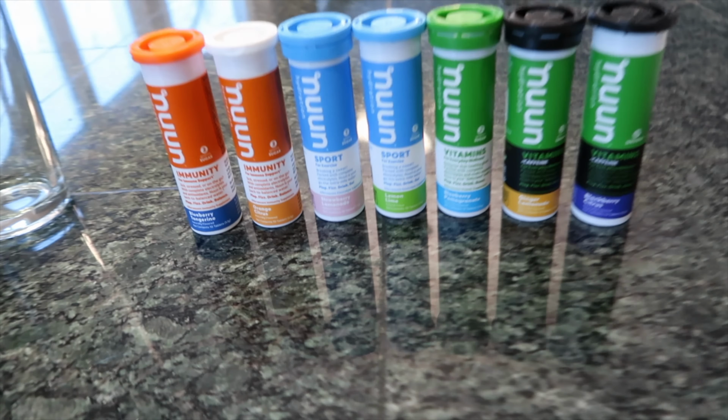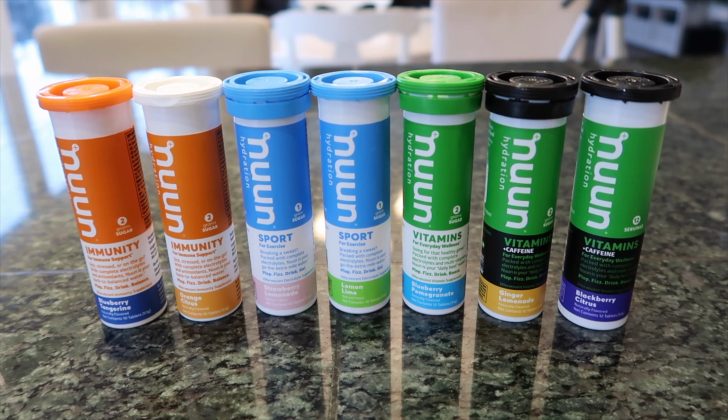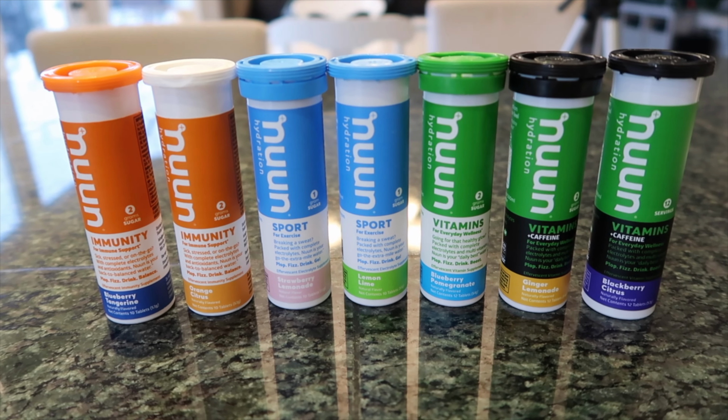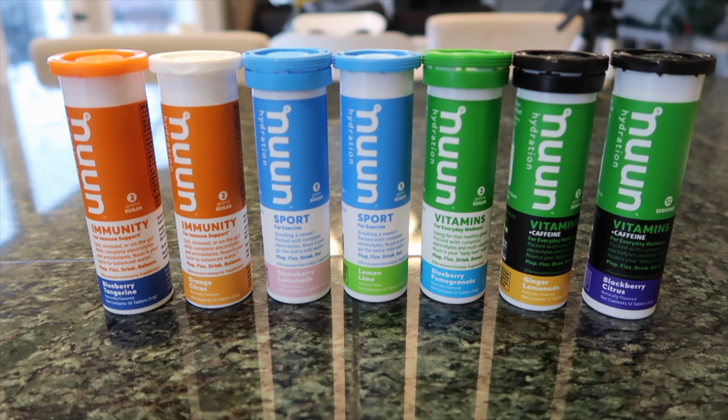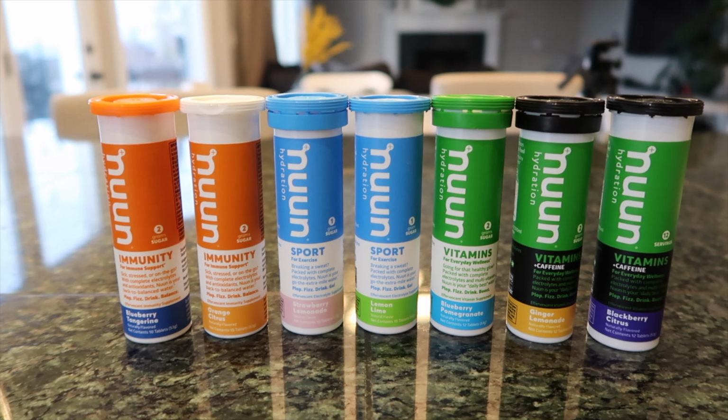So with that salad, we are going to have a noon tablet. I feel like these are not common because I've never seen anyone talk about them or post about them, but you can get them literally at Target, REI, Amazon. They are so good and so light and refreshing.